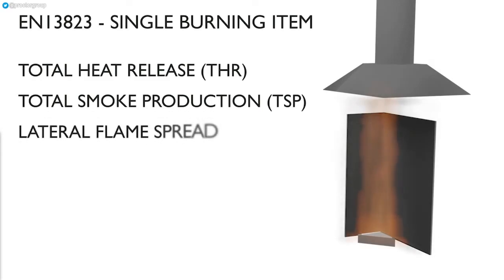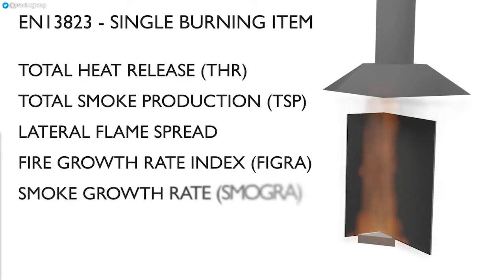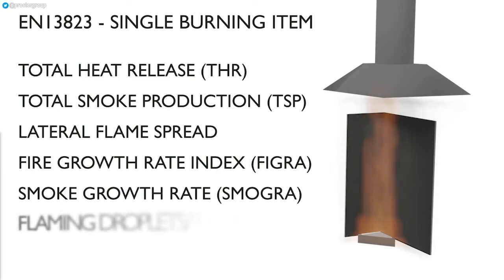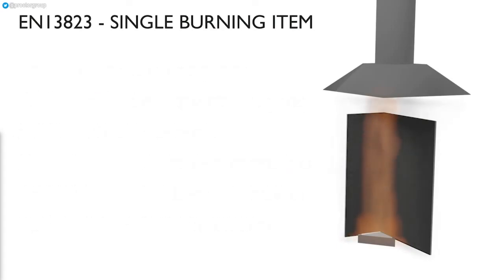Lateral flame spread, the extent of flame movement relative to the edges of the test specimen. Fire growth rate index, the rate of increase of heat production during the test. Smoke growth rate, the rate of increase of smoke production during the test. Flaming droplets particles, a visual assessment of any droplets which continue to flame for longer than 10 seconds after reaching the ground. These are all brought together into the Euroclass rating, which works like this.